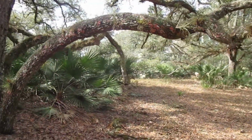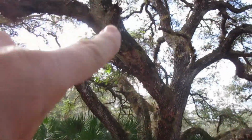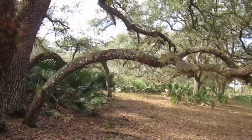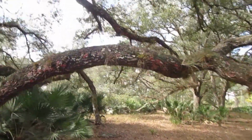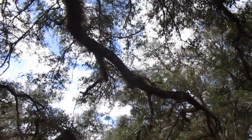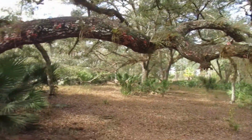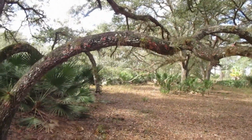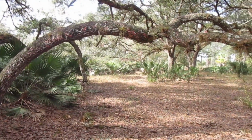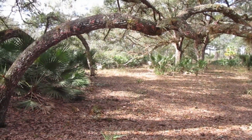To start making a shelter, I could use that one. This one's a little bit higher, so I don't think that one's as good. But this is probably about, and I'm 5'8", so this is probably about 6.5 feet off the ground. And I'm thinking that's gonna be perfect for a camp and the main area of the roof. So hold on a second, let me show you this.